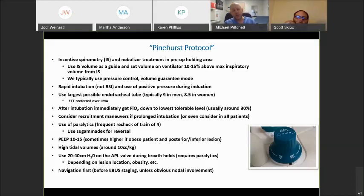Okay. So we do incentive spirometry in the pre-op holding area. We also give them nebulizer treatments so we can dilate peripheral airways and be able to drive air out there farther, easier. Typically, as a guide, we use their maximum IS volume to set the volume on the ventilator at about 10 to 15% above their max inspiratory volume. That tends to be between 10 to 12 cc's per kilogram.